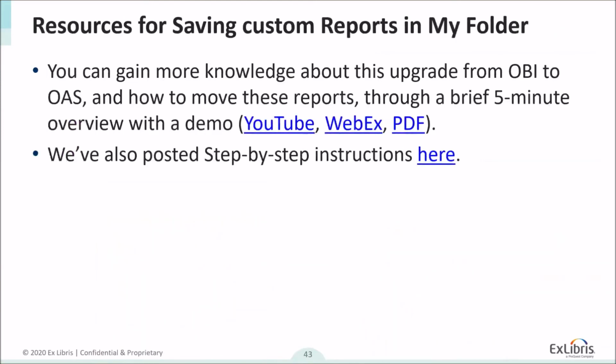As I mentioned previously, we've created a variety of materials to help you out with this. So if you want more knowledge about this upgrade and how to move these reports, there's a brief 5-minute overview with a demo available on YouTube or WebEx. You can also find instructions in a PDF, and we've posted step-by-step instructions in the Knowledge Center. As you can see from the blue lines and text on my screen here, these are links within the presentation. When we publish the presentation, you can go here and find links if you'd like, and we'll make them readily available.